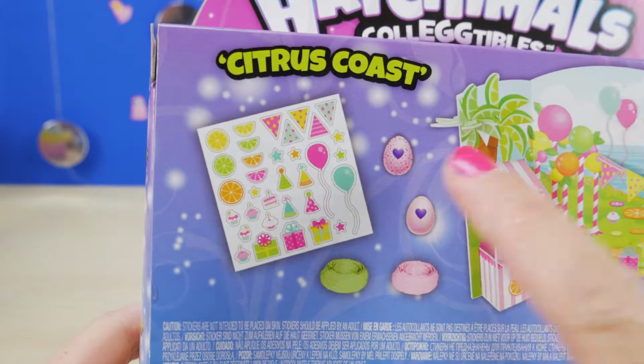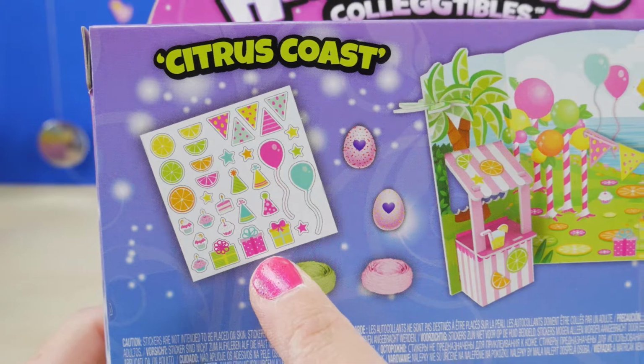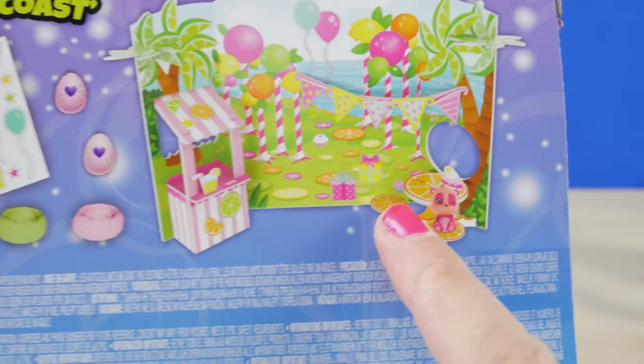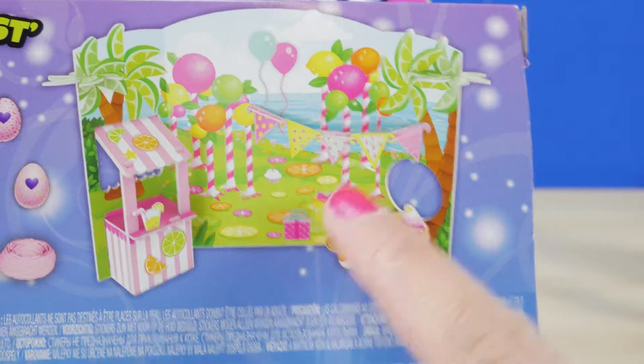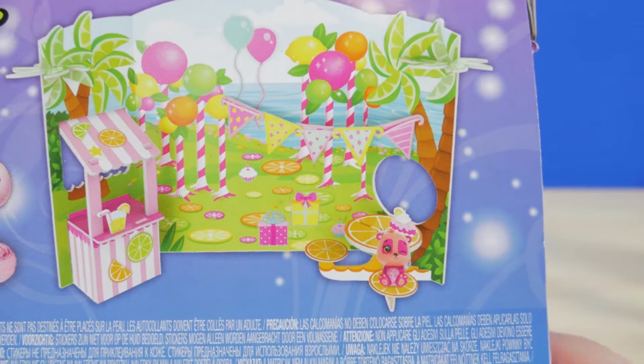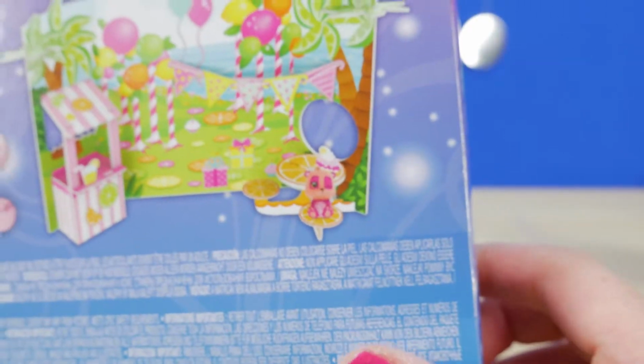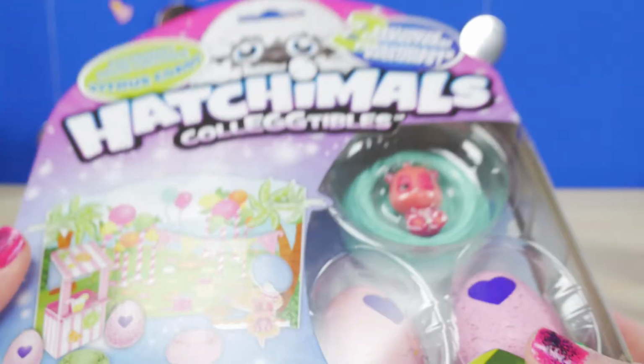Look. We have stickers. We get two nests. Oh, look. It's like a party. They are having a party. Oh my goodness, I cannot wait. Let's dig in.